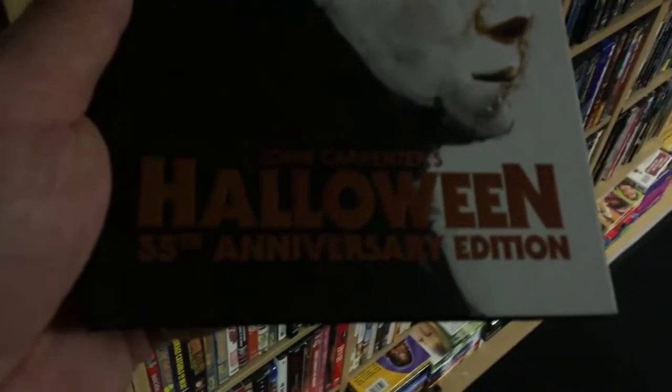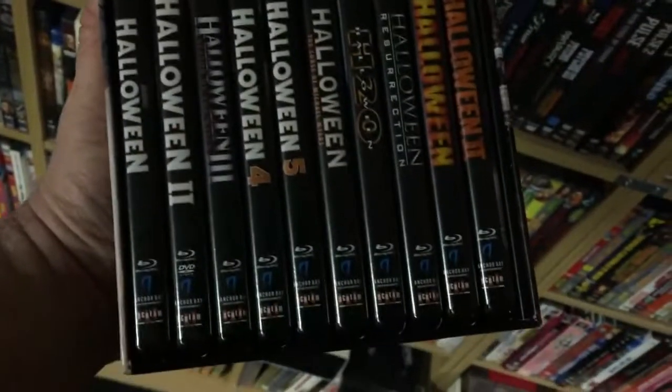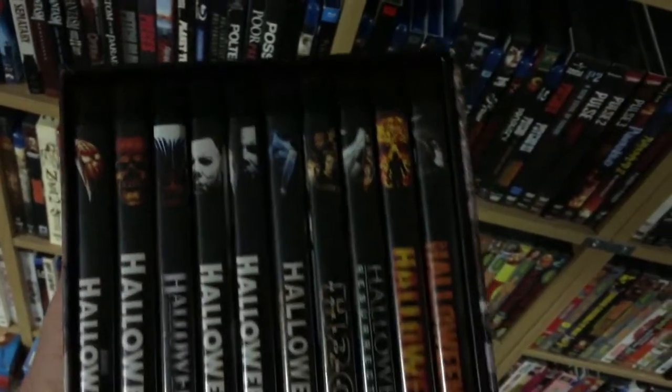I also have this digibook of Halloween 35th anniversary. I own the original movie Halloween 1978 several times. And that's perfectly fine because it's absolutely my favorite movie of all time. And then this was a box set. Pardon me, I had to shift my hands around. This was really great artwork on the sides of this. This was a box set that was put out a couple years ago. All the cases are black.